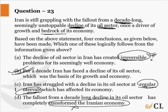If you see B, it's not exactly a conclusion, it's a restatement. But none of the other options is definitely right. I have to choose the best option. B is the right answer, right? So done with this part now. Now we move to RC and decision making.